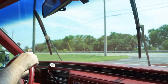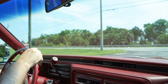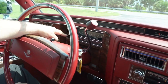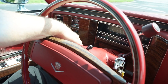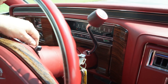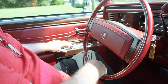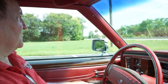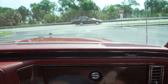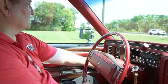Wipers work. Turn signal left, you can see it functioning as it should. Okay, turn signal right, also functioning as it should. Power seat works just the way it should too. You have power windows both sides, they both function as they should. Not letting any warm air in here. And power locks. Got a remote mirror and it also functions as it should.